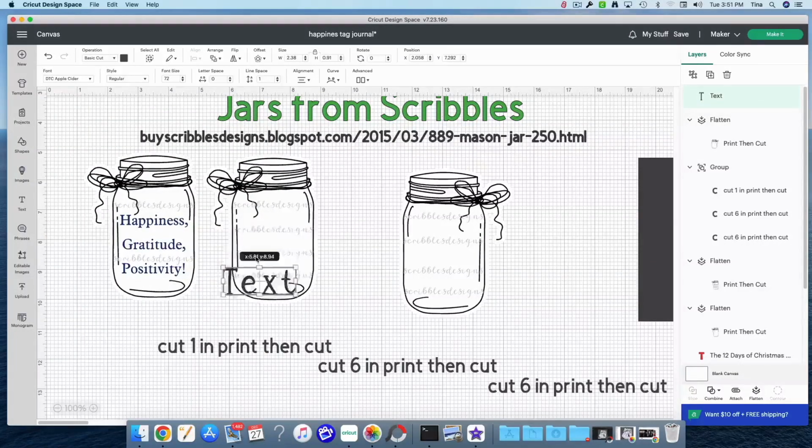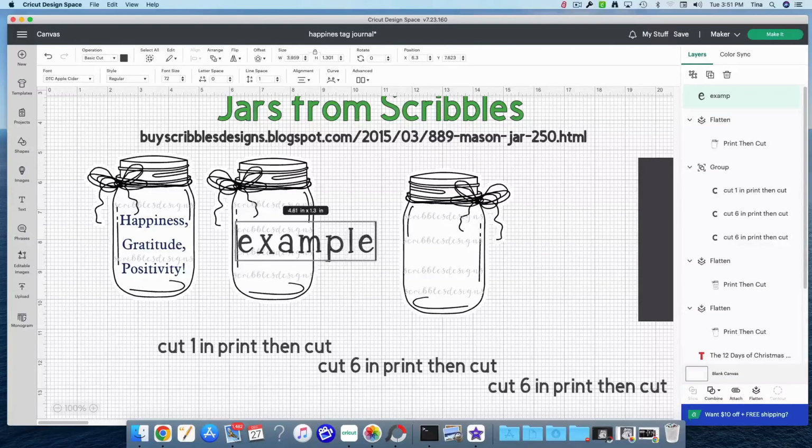Now you can see it says text. You're simply going to put it on the jar, whatever you want to say. You just type it in on your keyboard. I'm going to just go ahead and select it here, and I'll just put example. All right. Then I can size it right here.